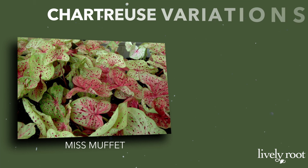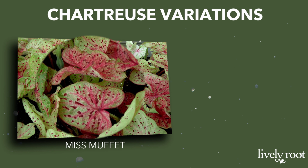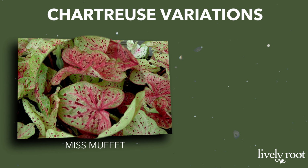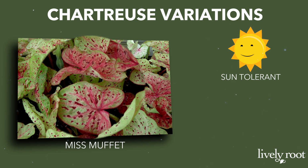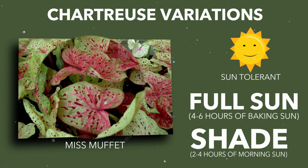Then we have a chartreuse variety called Miss Muffet. The chartreuse against the pink red veining and flecks stand out pretty in a garden mix with some New Guinea impatiens. And bonus, they're sun tolerant too. You can plant them either in full sun to shade. Just remember to keep them well watered in full sun because they can dry out faster. So you can see why these are on the top of my must-have list.